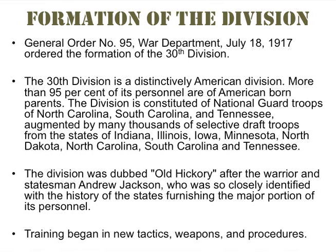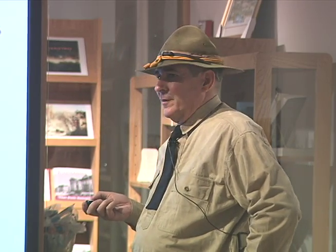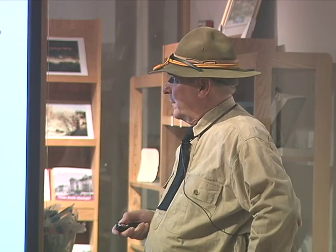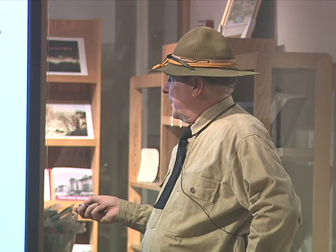Again, these were mostly country boys for the most part. And then they were augmented by thousands of select draft troops from Indiana, Illinois, Iowa, just all over the place. And they also had a big contingent from Kentucky, I found out later. I've even got a photograph of some of them that came in. So it was pretty much all American and mostly Southern. But we had a mix from other places as they brought in enough people to bring it up to full strength. It was dubbed Old Hickory after the warrior and statesman Andrew Jackson.